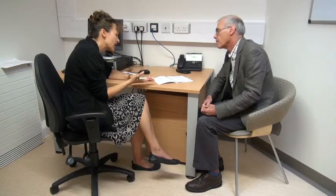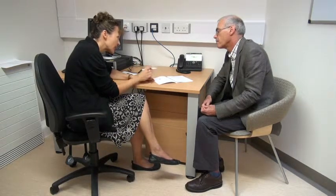And the key point within the study is that you don't choose. So ideally you don't have a preference, and therefore the computer decides which one you'd have, and then we can follow you up. All right, how does that sound?